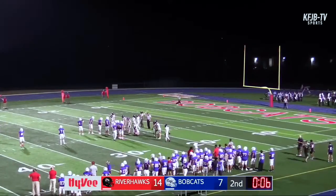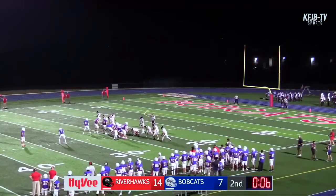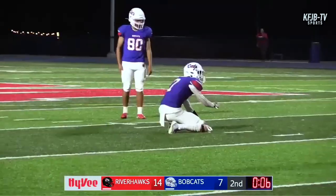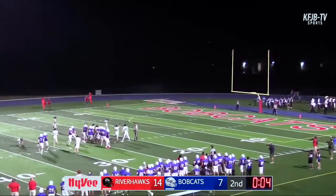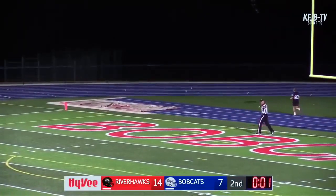Aaron Zambrano, he has a long of 43 yards on the season. And this will be to tie his current state lead in Class 5A at a 43-yard field goal as Kyle Smith will hold for Aaron Zambrano. Ball on the near side hash. Got to figure out the angle, and it's well off the mark. No good as it is way left.